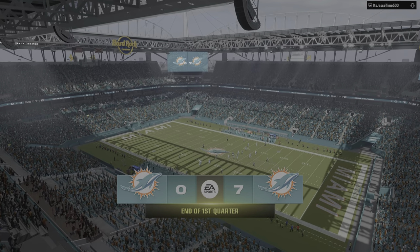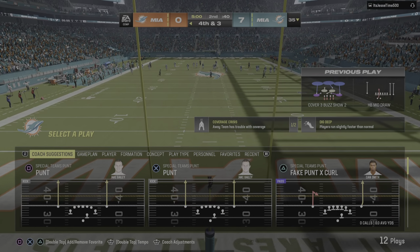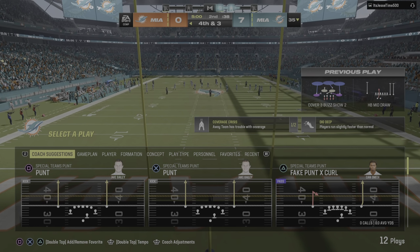It's Dolphins football here as we begin the second quarter. As they've got it with a fourth down coming up.